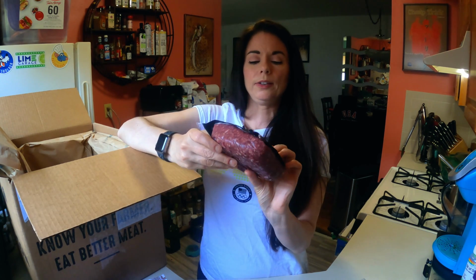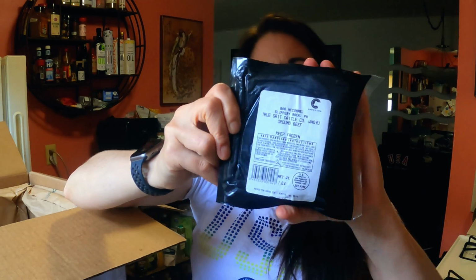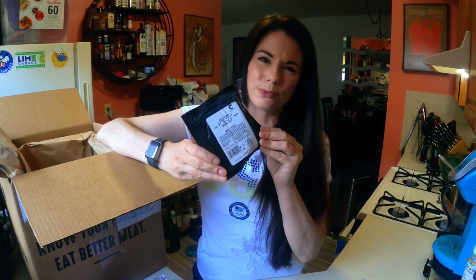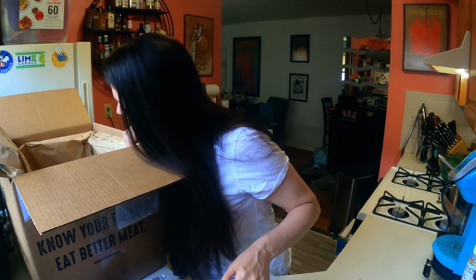And it's interesting because it's usually a pound. This says 1.04. So it's a little over a pound of ground beef. Now I'm not sure what we're going to do with this because I'm not going to make something silly with it, like meatballs. I think we'll probably make some burgers with this because that way we can cook them rare to medium rare. Because that's how you want to cook Wagyu cattle. You don't want to overcook it because it just loses all its flavor and moisture. And it looks like that's it.